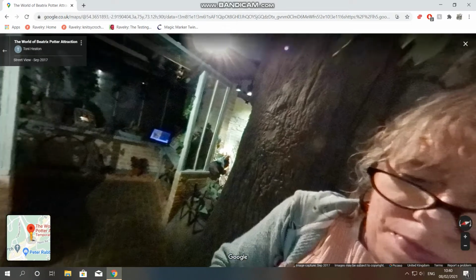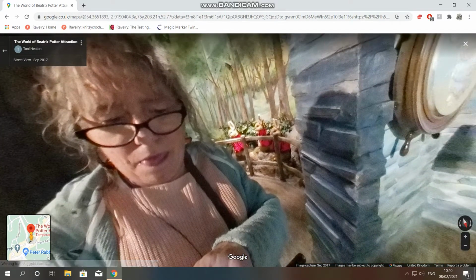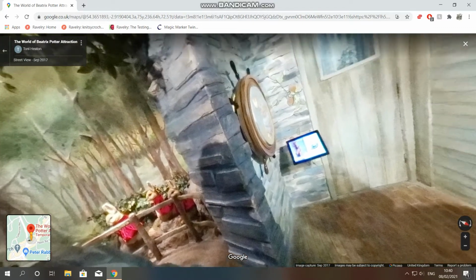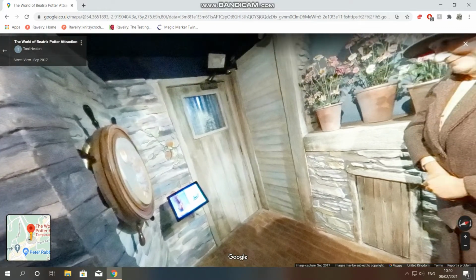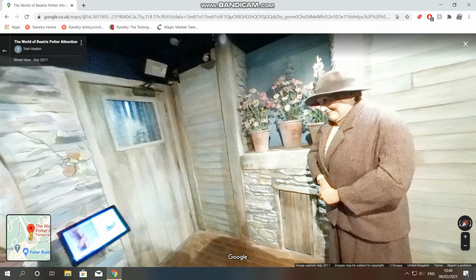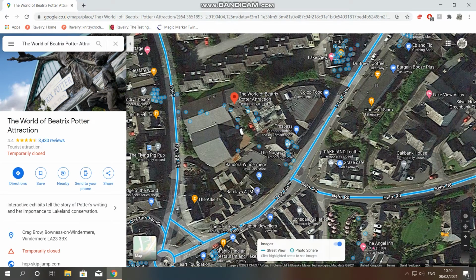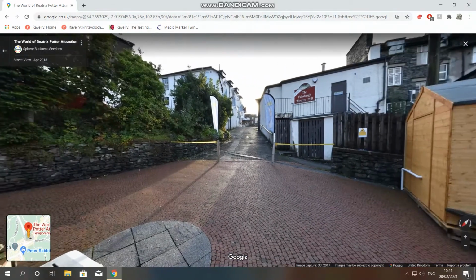Right, so hello. This must be the woman who took the photo. Credit to this lady who did that, a 360. See the bunnies there? Couldn't get much in this museum. There's Beatrix looking like Aunt Bessie there with her rosy cheeks. Legend. She does some lovely artwork with watercolours, very fiddly, detailed work and lovely stories, as she's very famous, of course. This was the outside.